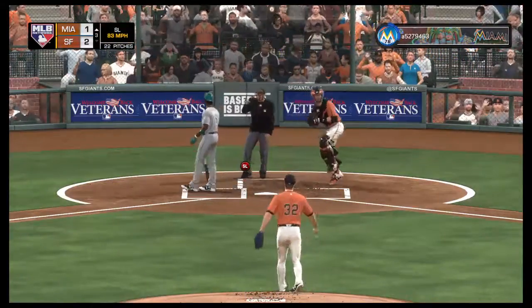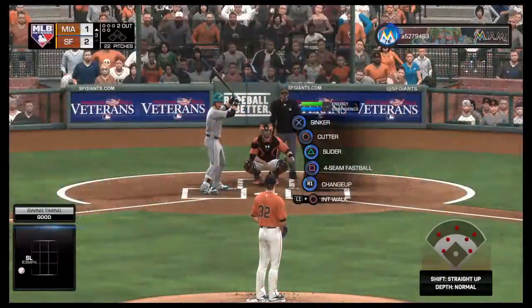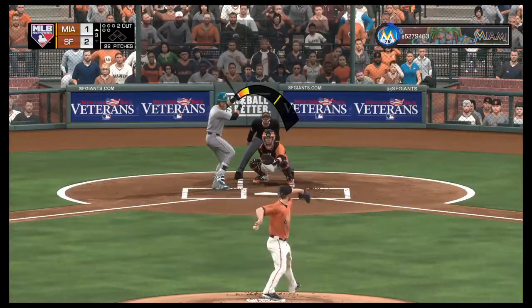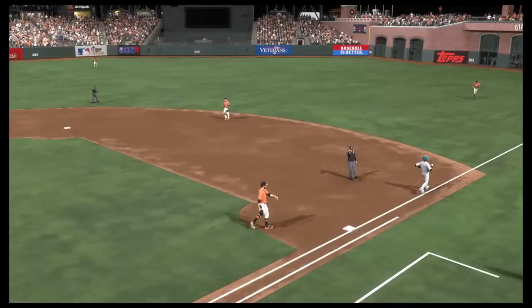Oh, and you can tell he wanted to hold off, but he swings through the inside pitch anyway, and he becomes the second out for the Marlins. Center fielder, in is Christian Yelich. 0 for 1 here in the early going. Hard hit ball to short. Solarte's got it. Throw on to first gets him, and the side is retired.